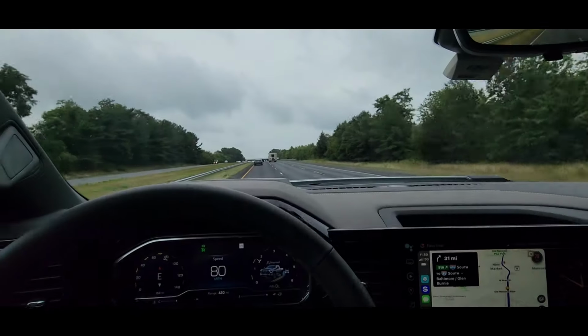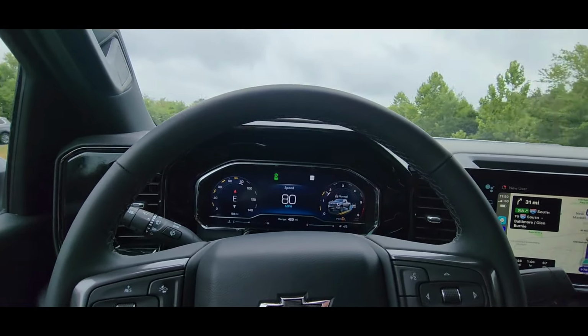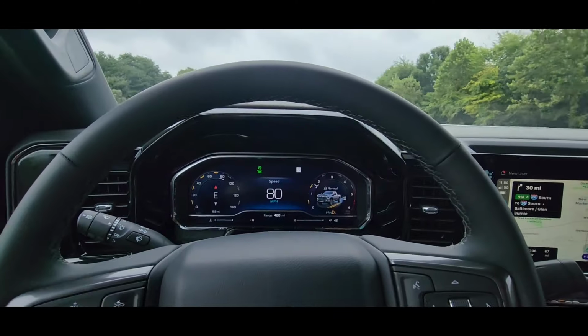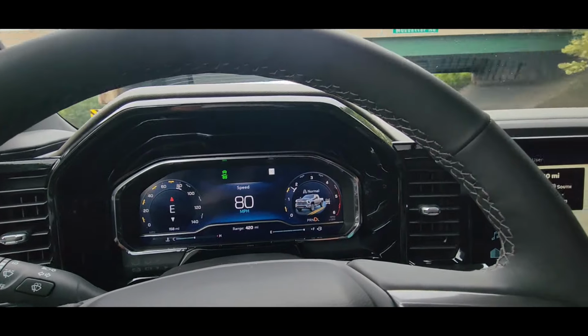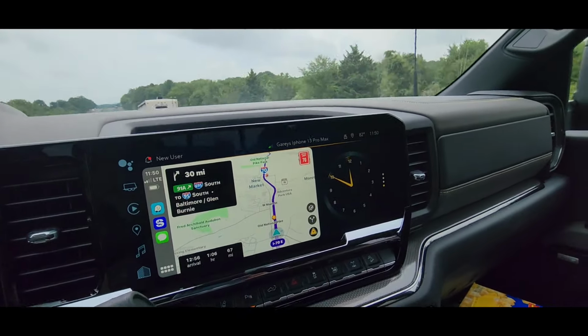She's a rockin', she's a rollin'. Wow, it's so cool. Instrumentation is so different from all my other vehicles. And look, eastbound, the speed. So it shows you where we are right now on the set. Shows you the RPMs. Then what's really cool is they put a clock in the truck. I really like that. That is so creative.